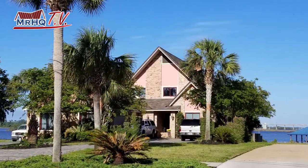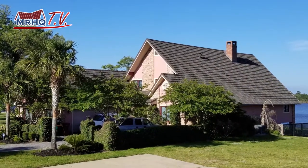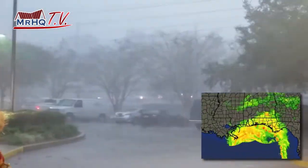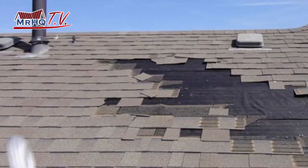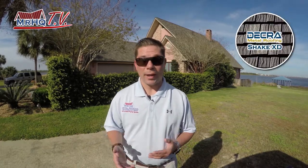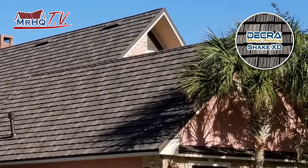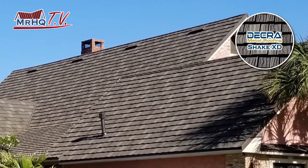We're at the home of Randall and Vicki Patterson. Randall's actually the local state senator here from Biloxi, and he chose to go with the Decra Shake XD metal roof. And Ms. Patterson was telling me about all of the times over the years they've lived here that a storm would roll through, sometimes not even that big of a storm, and there would always be shingles missing. When they made the decision to go with the metal shake roof by Decra, that was a big factor. They just didn't want that ongoing maintenance of having to fool with the roof. Plus, they loved the look. And she told me that as much as she thought it was gonna be nice, the look afterwards was even more than she expected.